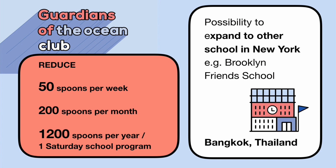With all these clubs, we're helping kids bring their own reusable items to school. It could save 5 spoons per week. That's going to be 200 spoons per month. And just in one Saturday school, we can save 1,200 spoons that would be going to the oceans. Based on the feedback I got, we have a possibility to expand to another school in New York, such as Brooklyn Friends School. And I hope to implement this program back in my home country, in another school in Bangkok.